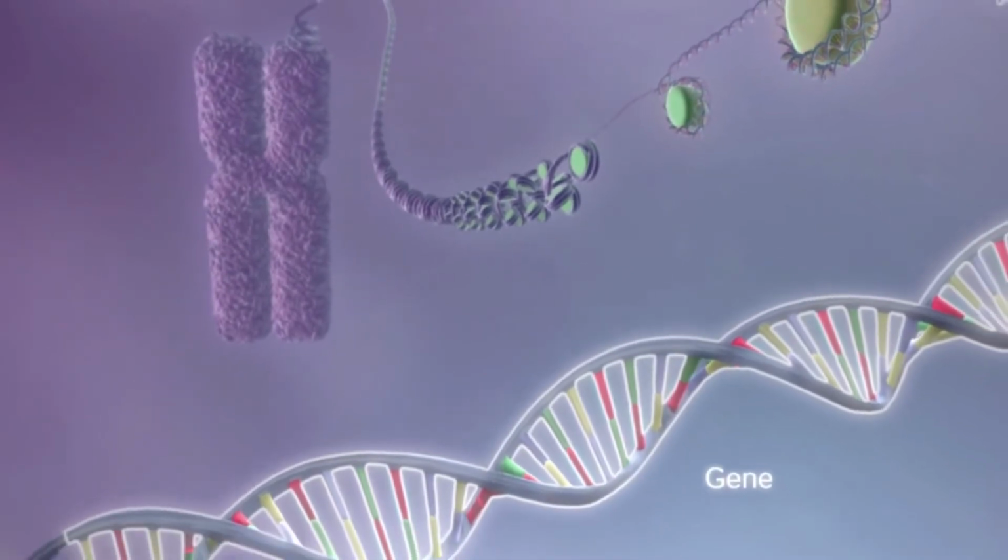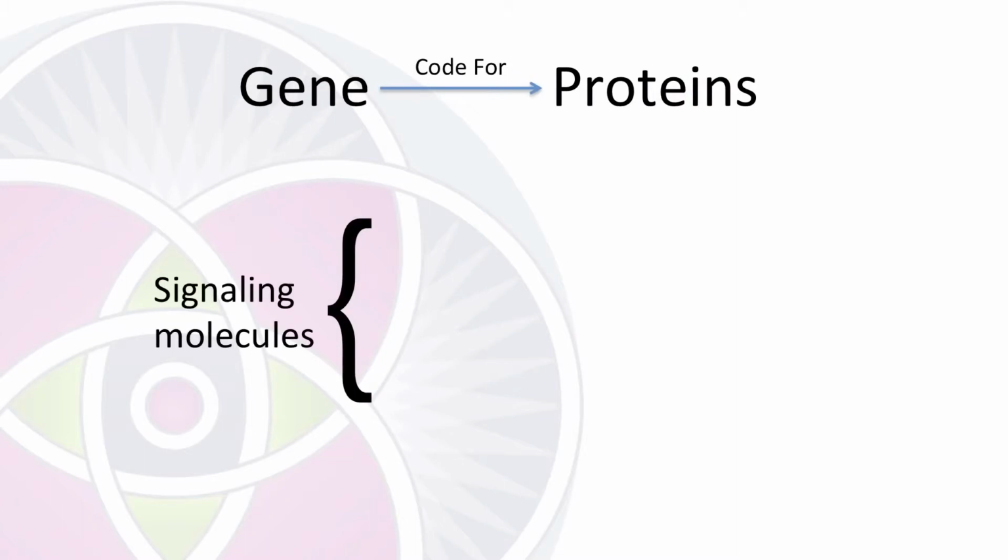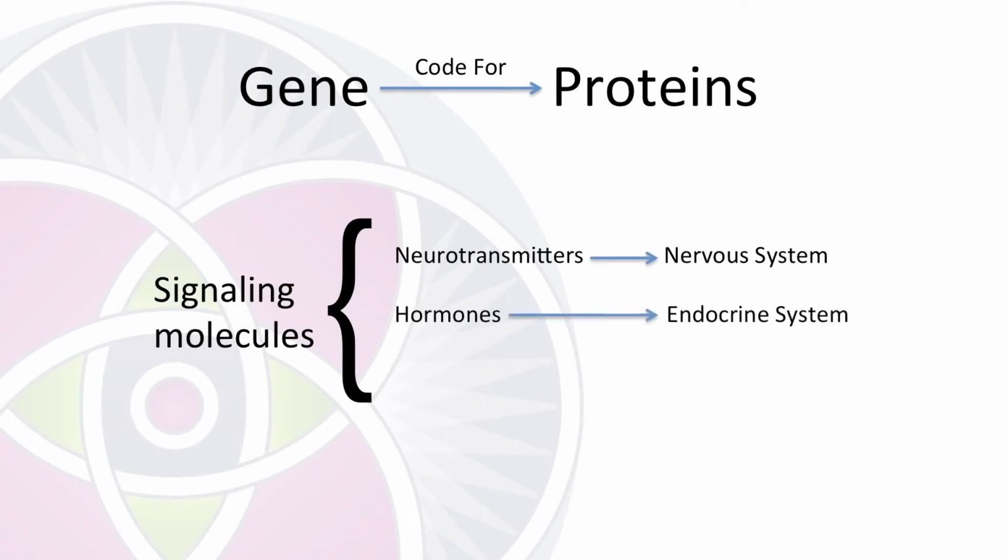This is like the software that runs our physiology. Genes are the codes for every protein that our bodies make, including all the signaling molecules that run our physiology, such as our neurotransmitters that run our nervous system, our hormones that run our endocrine system, and our cytokines that run our immune system. So imagine, for instance, that these are cells in your pancreas making insulin. This is happening in 1 million cells, let's say, all producing huge amounts of insulin to keep your blood sugars in proper balance. Again, your insulin is a hormone, which is a protein.